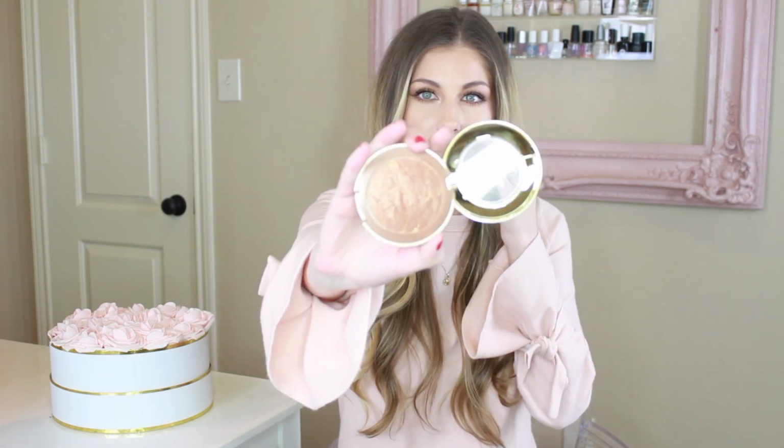So this is one of my newer favorites. It's the Milani Baked Bronzer, and y'all, this is just so beautiful in the color 05 Soleil. And I usually don't love too much shimmer on your cheeks, which is really funny because I like cake on the highlight up here. But I tried this out and it's just so subtle. It doesn't look glittery. It makes your skin look so smooth because it is baked. It just is a light layer and it warms up your skin.